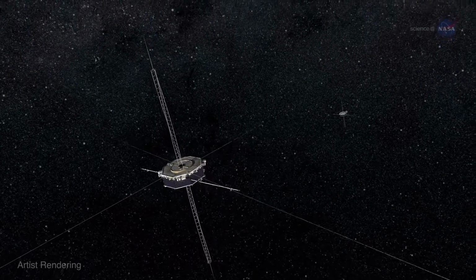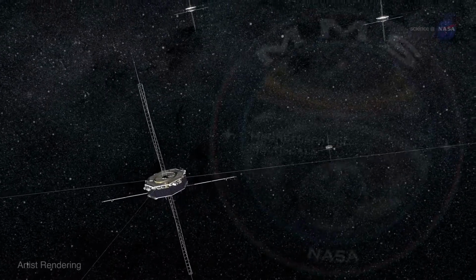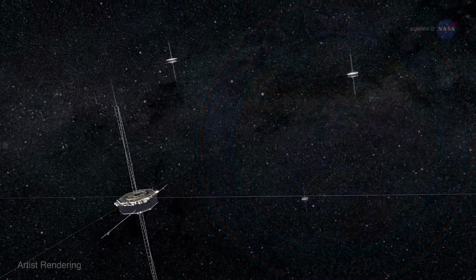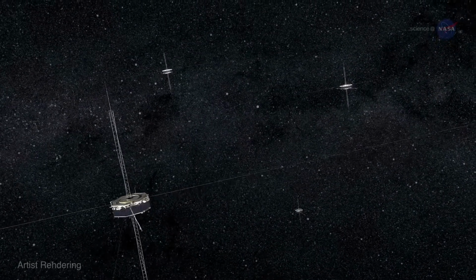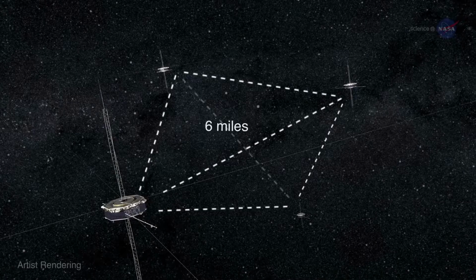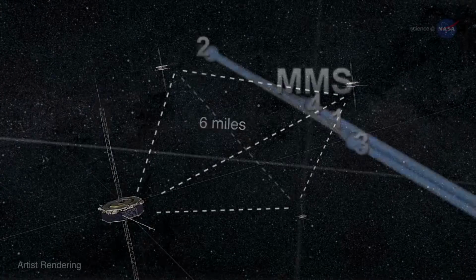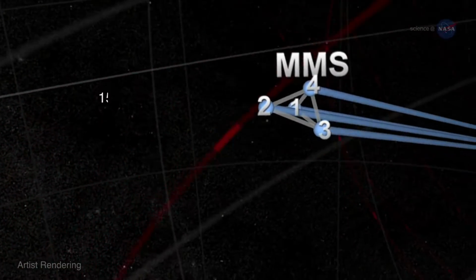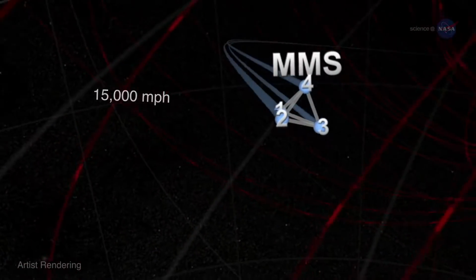In October 2015, the satellites of NASA's Magnetospheric Multiscale, or MMS, mission gathered into a tetrahedral formation with each spacecraft at the tip of a four-sided pyramid only 6 miles across. Moving together as one, they raced around Earth at 15,000 miles per hour.